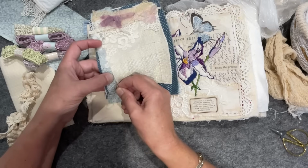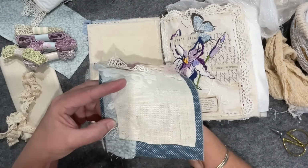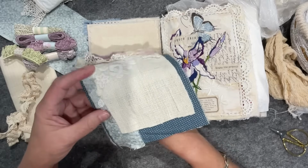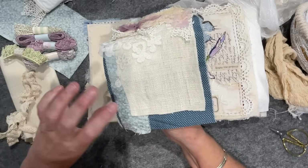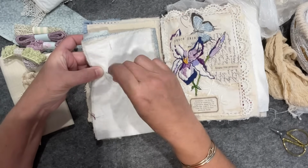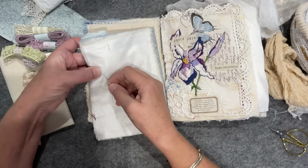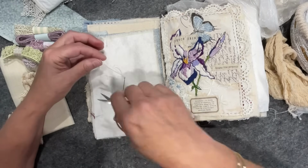I better keep all these bits out because I may not get back to this project for a few days. So I better... My fabric is crooked there. My line has disappeared, so I'm going to finish that off and then go back up to the top and come down again. That'll help keep me fairly straight.